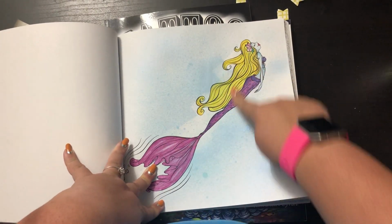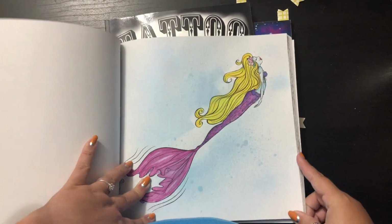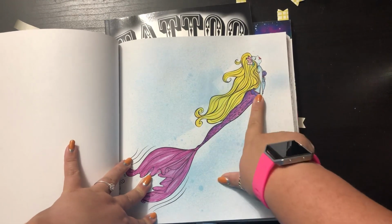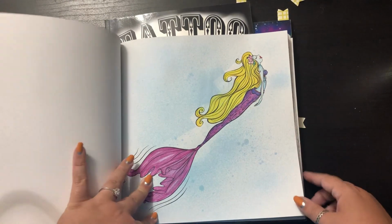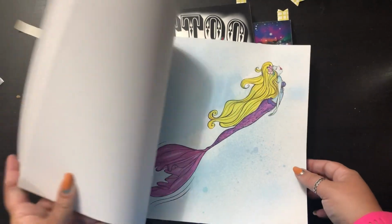So I did that. I saw exactly where the Post-its were covering and realized I had made a mistake. So then I tried to take them off and spray anyway, and now her hair's kind of green. So this was kind of a fail, but at least I did something in this book.